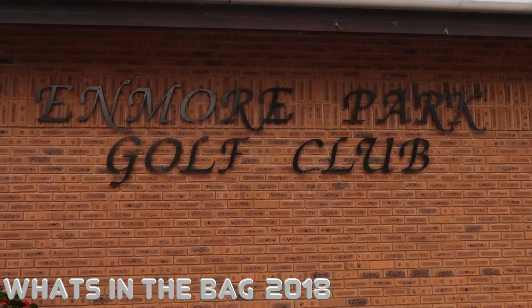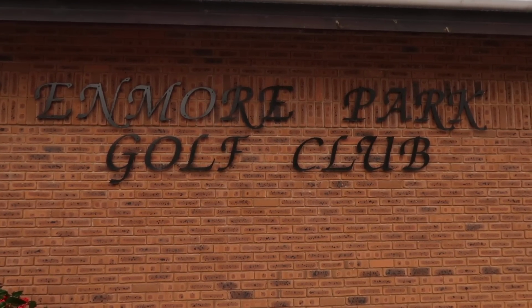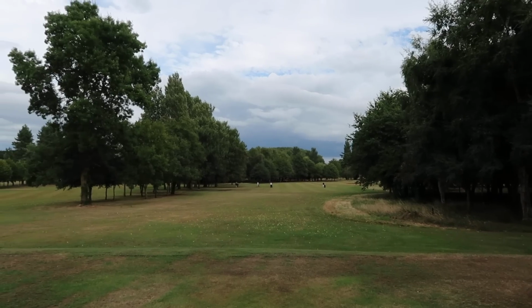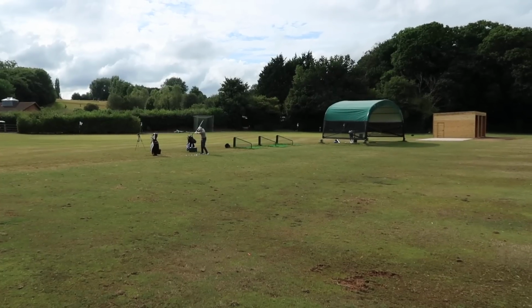Enmore Park is a fantastic golf course in Somerset near Bridgewater. If you're coming down the M5 motorway and you want to play golf and you're going off towards Devon and Cornwall, stop at Enmore Park because you will have a fantastic time here. It's a brilliant course with amazing facilities.